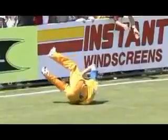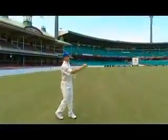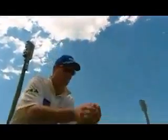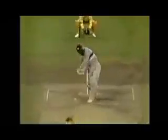There's two ways to take a catch in the outfield. Either with your fingers pointing up, or my preferred option, with the fingers pointing down and letting the ball come to you. Again, it's vital to watch the ball all the way into the hands. When the ball is hit over your head, turn and chase.